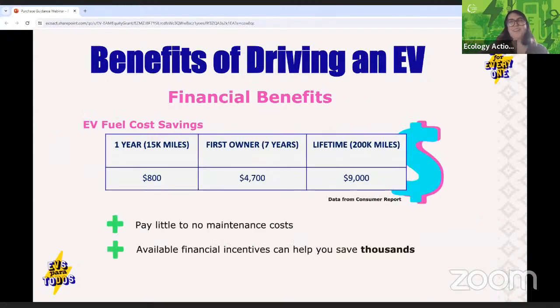Right. So now we're going to go into the financial benefits, which are very compelling. We're just going to look at the average EV fuel cost savings at a couple of different stages in the life cycle. So the first year, you can save an average of $800, which is great. And within the next 7 years, you can save $4,700 on average, which is a decent amount of money. And then at the lifetime of the vehicle, you can save around $9,000, which that's a chunk of change. So that's great to see. And just the fuel costs are immense. Gas is unstable typically and so expensive. So that is great numbers to see.